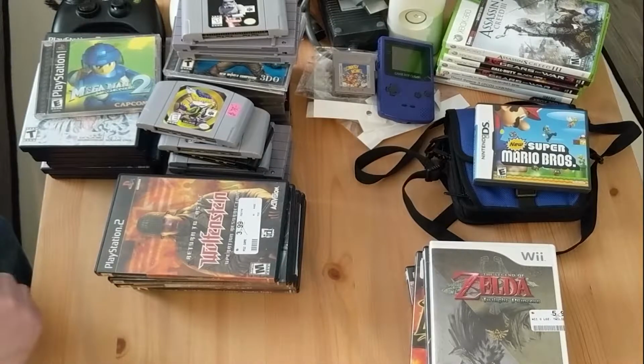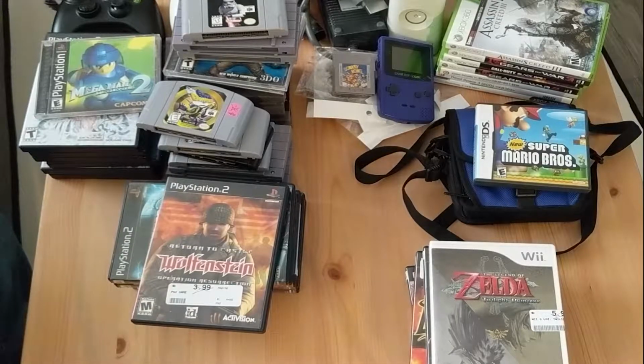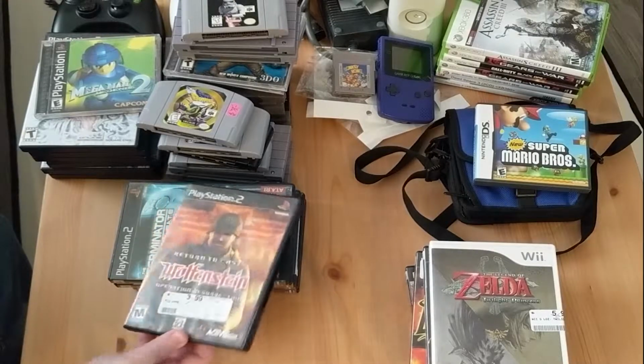I also bought 6 here, just some PS2 games. This is from another pawn shop that had quite a few games. Sometimes pawn shops just have a huge game section, and I really like that because if they have a bunch of games, they're usually willing to do a flat price, and so you can get some good games and bundle them up, and they'll do a little discount for you.